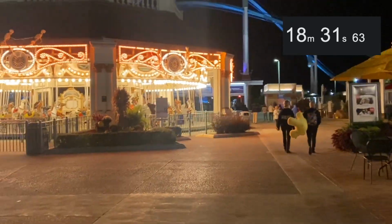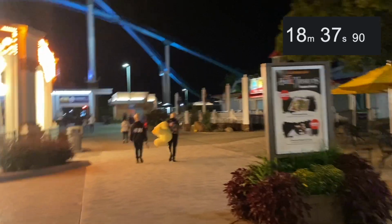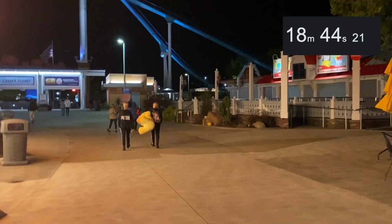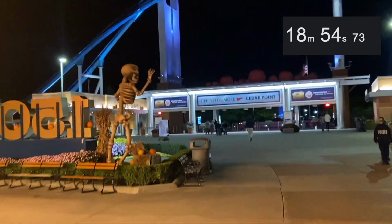Here's the carousel, French corner. I also love the way Cedar Point is slowly remaking their front area to just be a better looking area. They have really done incredible things with Cedar Point since I was a kid. Again, these are the thoughts of an old man reminiscing.